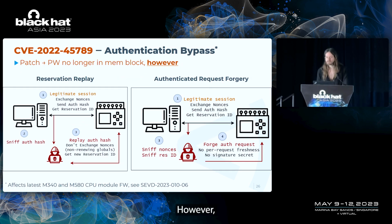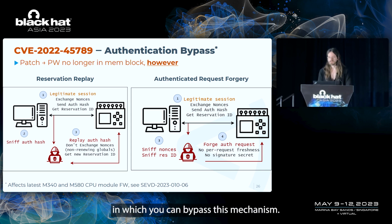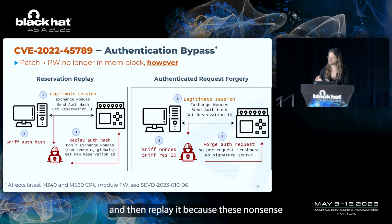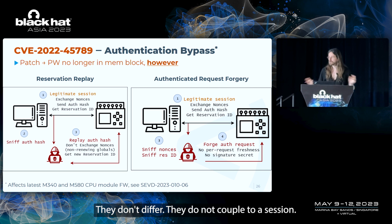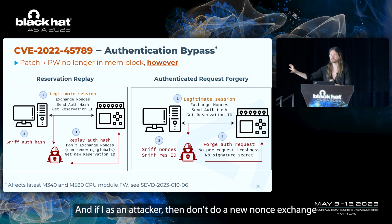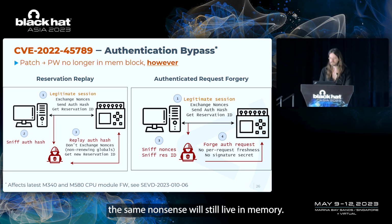Schneider fixed this. However, even though you can no longer ask for this secret, there are still two major ways in which you can bypass this mechanism. The first is a reservation replay. If I as an attacker can sniff this traffic, I can see a legitimate session, where the nonces are exchanged, and the legitimate session sends an authentication hash and gets the reservation ID. I sniff the authentication hash and then replay it, because these nonces that are being exchanged are globals. They don't differ, they're not coupled to a session, they're just global variables in the memory of this PLC. And if I as an attacker don't do a new nonce exchange, the same nonces will still live in memory. So I can just replay the authentication hash and get the reservation ID.